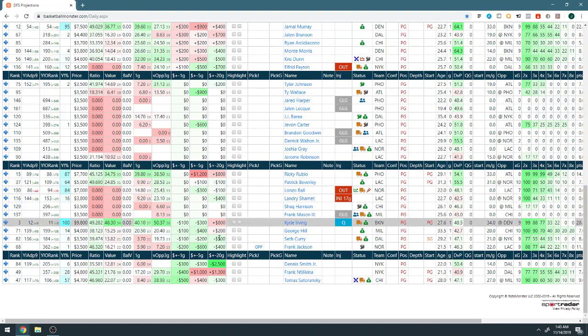So like the first thing I do is look through these. Even with Dennis Smith Jr. back, he looks like complete trash. So who knows? But just one of the things I look at.